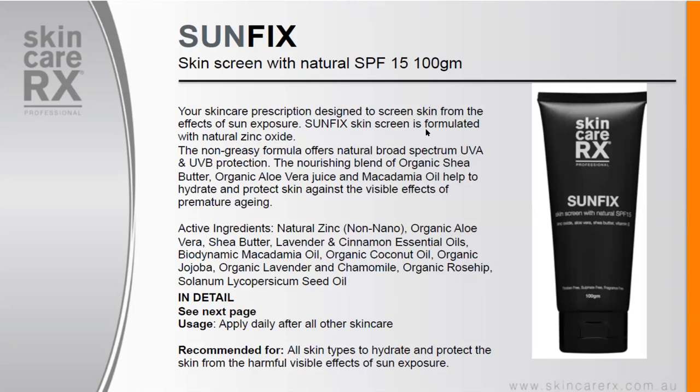So we'll go back to our Sunfix, and thank you for asking questions. Sunfix is our skincare prescription designed to screen skin from the effects of sun exposure. Sunfix is a physical block. As you can see in the ingredients here, it's got natural zinc. It's got a range of beautiful natural SPF ingredients in there. So we've got organic aloe vera, shea butter, lavender, cinnamon essential oil. Cinnamon is one of the ingredients that you will smell in this product. It smells absolutely beautiful, and even men really love it. It's a really beautiful sunscreen for men and for babies, because there's no nasties in it. It's a product that we have specifically sourced because we wanted it to be 100% organic. So fantastic for our skins that are sensitive, skins of young babies. Everyone can benefit from Sunfix.